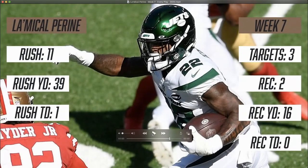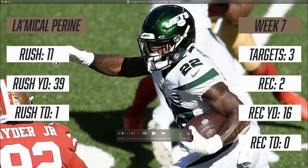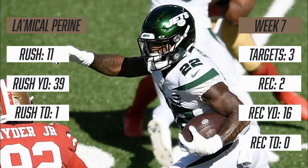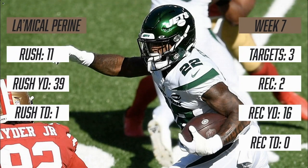So this was his best game as a pro. So he had 11 rushes. You see what happens when you give him 11 rushes? He does a little bit better. So it's 39 yards, 1 touchdown, 2 receptions on 3 targets for 16 yards. So that's a decent game. You almost get the impression that if he maybe got 20 carries, 23 carries, something like that, he might have been able to do a little bit more. So let's wrap it up.